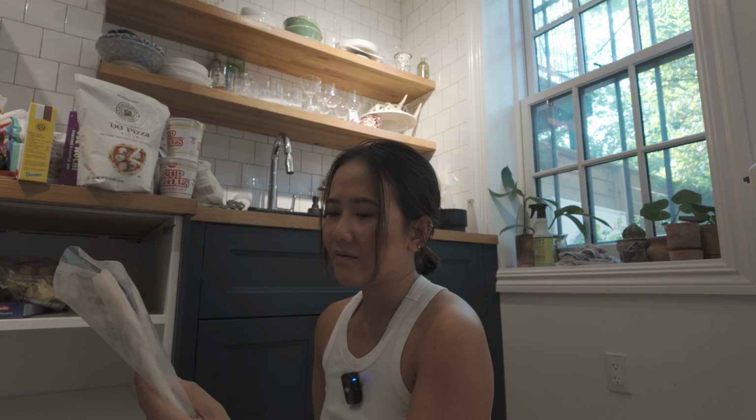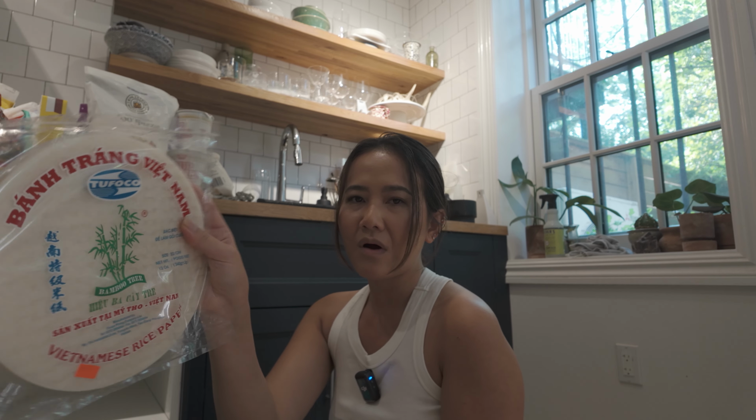My favorite is Two Foco brand. I got this pack when I went to Montreal last year because I was curious. I don't think it is as good as the Two Foco one. This one doesn't rip and it is very easy to make, like spring rolls, egg rolls, dashi kombu. I also have a bag of dried anchovies in the fridge.